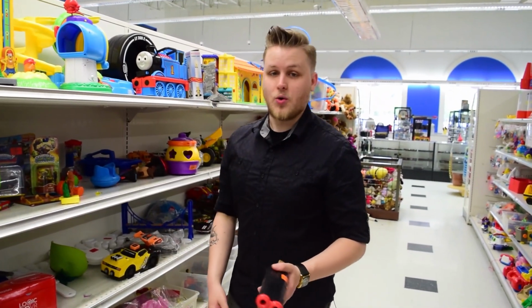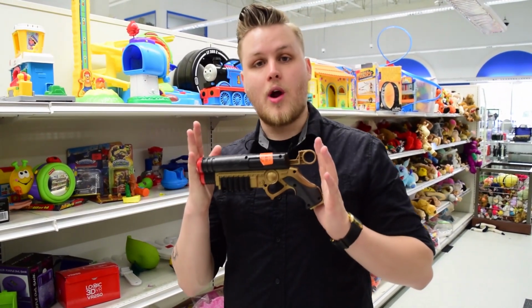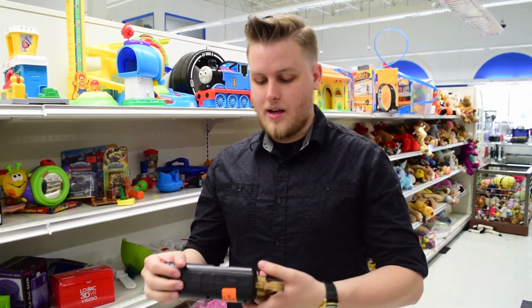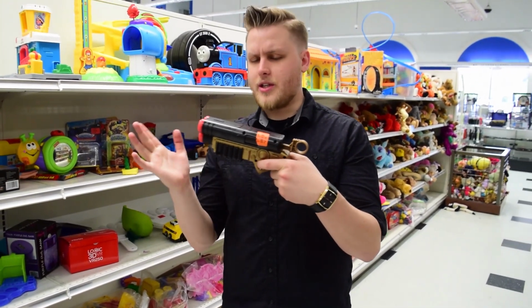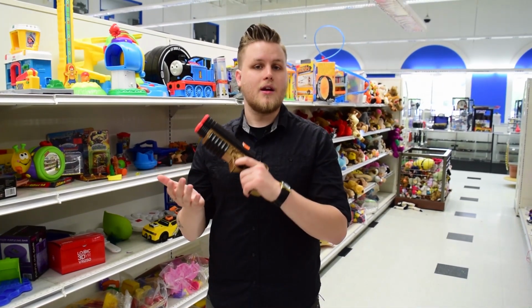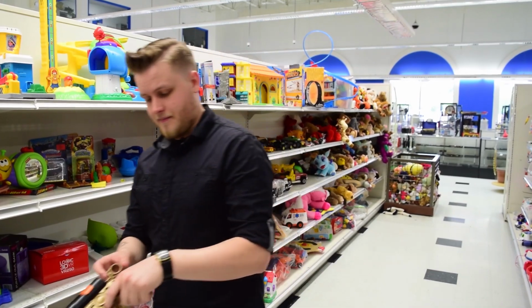This is actually pretty cool. This is a toy version of Batman's grapple gun in Batman Begins. Now if you cut this off and change the colors a little bit, this could be a perfect grapple gun prop for any Batman costume. So I'm actually gonna buy this.